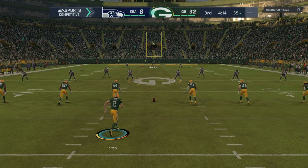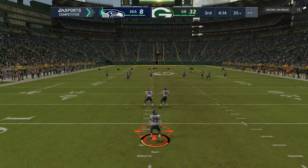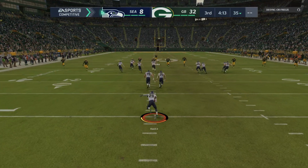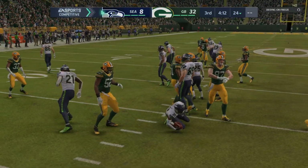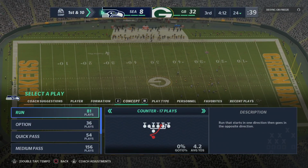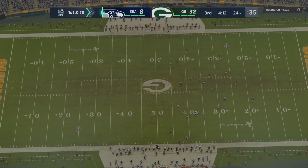So they throw the pick six. They'll get another shot at it now as this one's in the air. Here's Reed, and he brings us out past the 20 to the 24. The Seahawks take over first and 10 at their own 24-yard line.